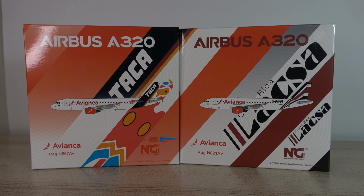I remember Taca. This sort of tail isn't super throwback-ish. I remember seeing Taca in Miami many times growing up, and the livery was completely different than that. I don't really remember the tail being like that, but it's really cool to see that they've done these retro tails, and for NG to finally release some Avianca models. So here we go. We have this set. As you can see, the boxes match, and it's really cool how they do that. Let's get right into it.